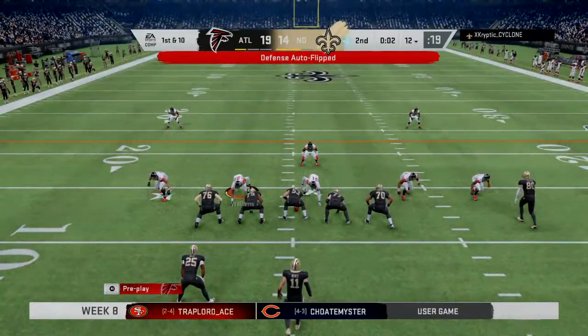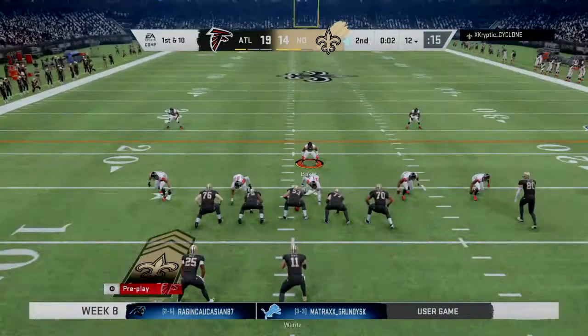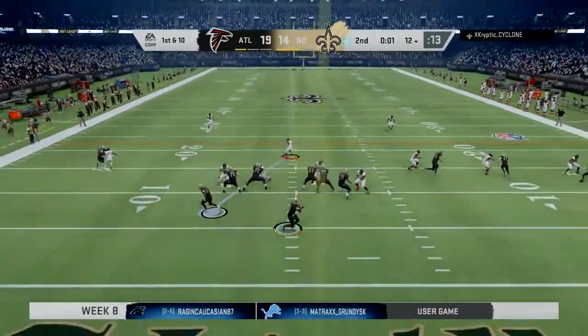The Saints offense is on the field, ready to get their drive started. Likely time for just one final play, and then it'll be off to the locker room to talk about how they can erase this deficit.